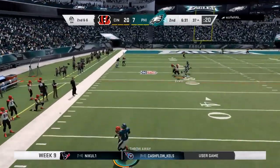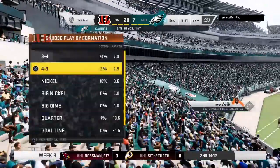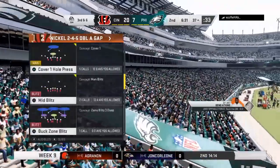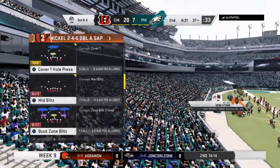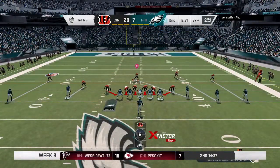Forced out to his left. And this is going to be incomplete. Some of the fans here don't seem too happy about what we've seen in this first half. No, not at all, and I understand why. They look lethargic, out of sync, and it shows on the scoreboard. First down marker at the 31.